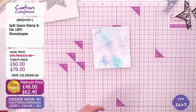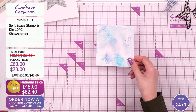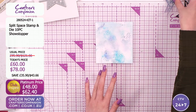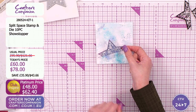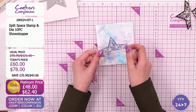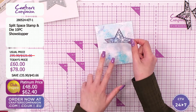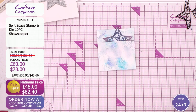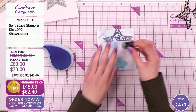That's our background, nice and quick and easy to create, but it gives you a lovely arty watercoloured effect. But we want to build on that a little bit more. So I've taken half of our lovely You're a Star split space die, and you can see it looks a little bit gunky on there, a little bit inky. We've just cut that from a piece of scrap cardstock, and we're going to use this rather than as a die cut embellishment onto our finished project. We're actually going to use it as a mask.